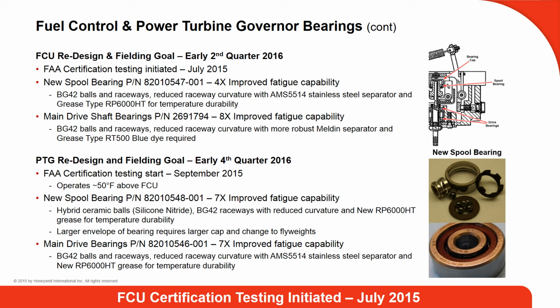We're using hybrid ceramic balls, silicon nitride, BG42 raceways with reduced raceway curvature, and the new RP6000HE grease for temperature durability. This bearing is larger, and the larger envelope is going to require a larger cap and a change to the flyweights. The main drive bearing will have a 7x improvement in fatigue capability. We're using the BG42 balls, raceways, reduced raceway curvature, and the AMS 5514 stainless steel separator with the new higher temp grease.